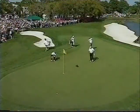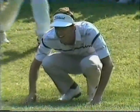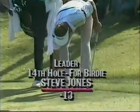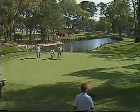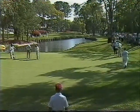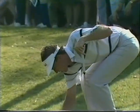And we'll go back to the 14th. And Steve Jones looking anxiously, as well he might, from left of the green. Just a slender 1-stroke lead after that 2-stroke swing. Gene Sowers and Mark Hayes poised for much more realistic birdie opportunities.